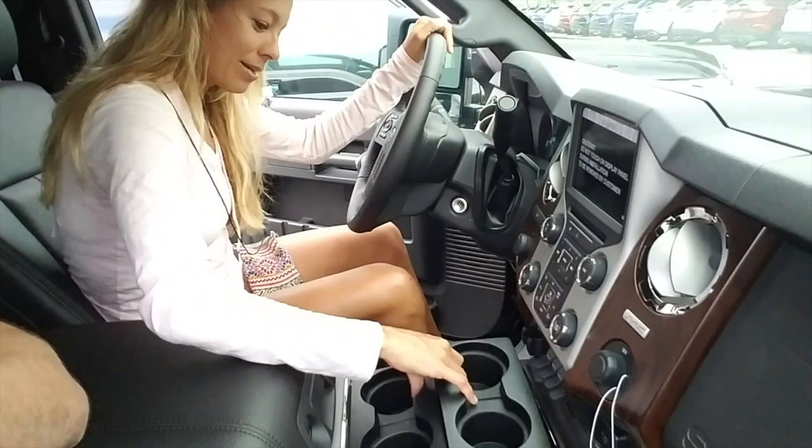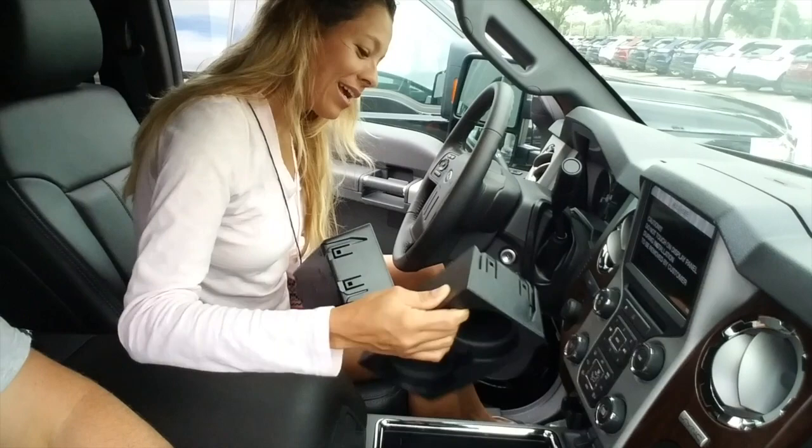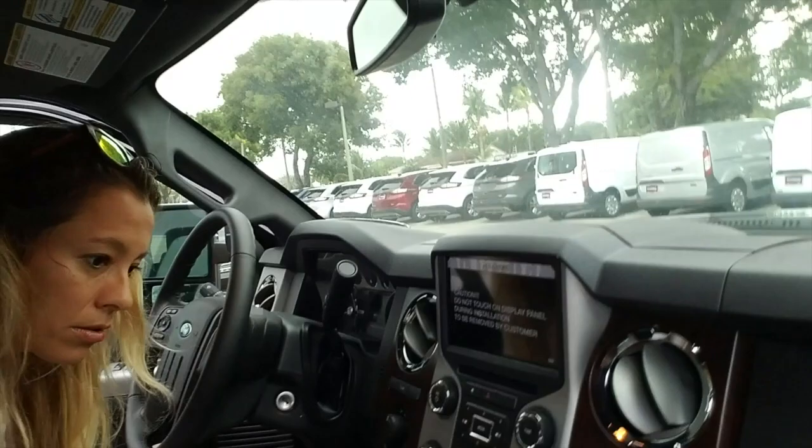What else can I do? Can I remove all these things? Can hide things in there. Got a power, AC power plug. Oh, cool. Oh, yeah. What else? What's in here? A little storage here. A lot of good storage. Yeah. It's nice. More outlets here.